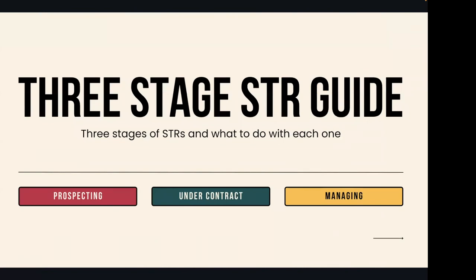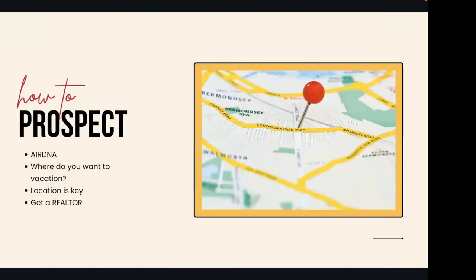There's really three stages of a short-term rental. Really, you're prospecting, you're under contract, and managing. And all of them are important to know. When you're prospecting, the very first thing you want to know is, where do I want to look? And for me, it's, where do I like going? Where do I like vacationing? Because you're going to use this as a place to vacation yourself, and others are going to do the same.